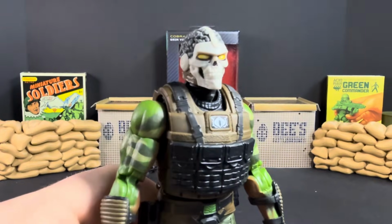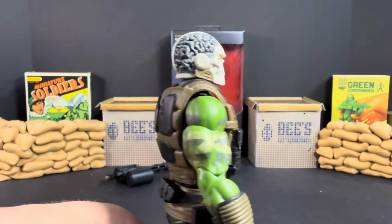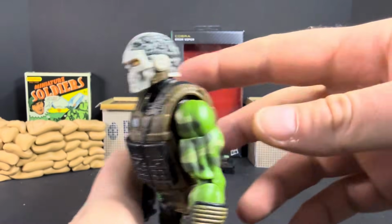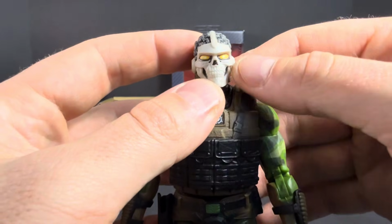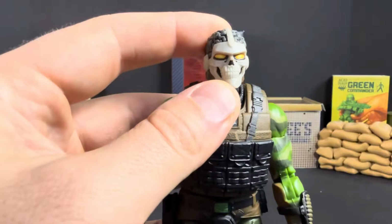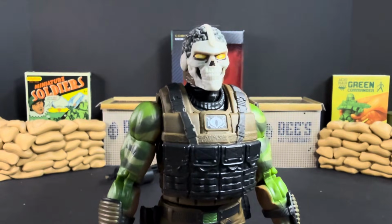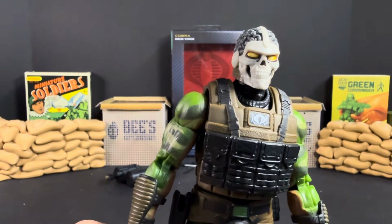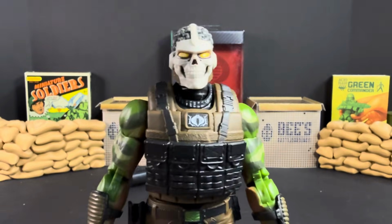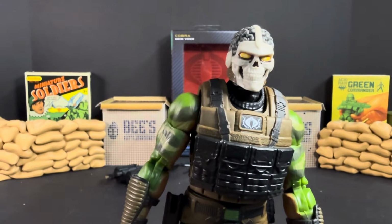Looking at them, the mask looks good. They really dove into that skull motif, huh? You got your gray brain shenanigans, and some nice yellow eyes with orange around it to give it that glowing effect. The paint apps on the face are pretty good. Do I have a second one floating around here somewhere? Ace must have taken him somewhere. Now I'm actually very curious where that guy's at.